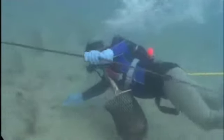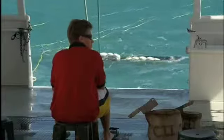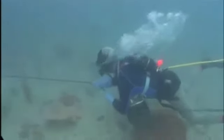But it wasn't always that way. Pearl divers were dying from the bends right up until the mid-1980s, and there was still no formal regulation in place. So the industry decided to do something about it. They spent the next 10 years researching every aspect of dive safety with the help of a world expert.